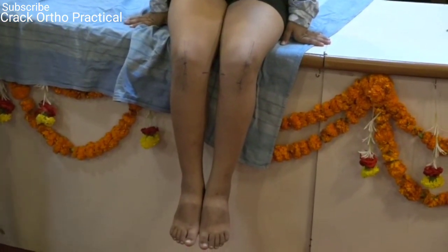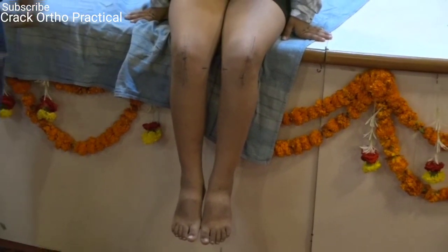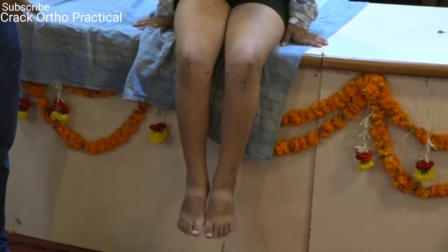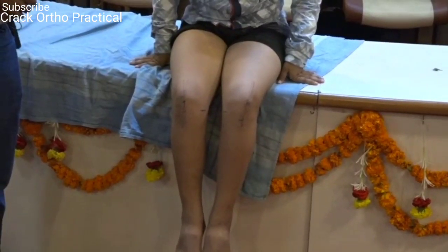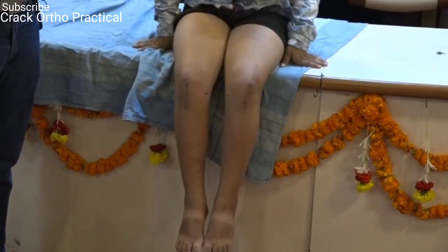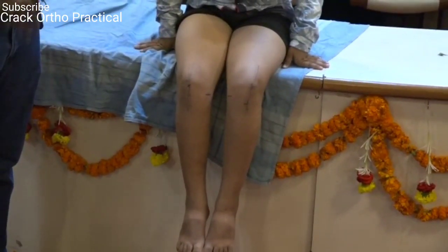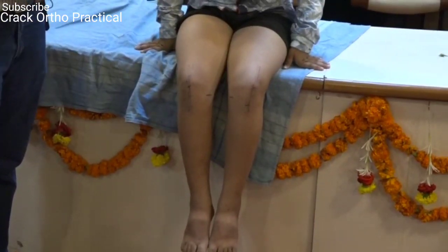What is the importance of the Q angle? Sir, the Q angle is the quadriceps angle. It suggests the pull vector of the quadriceps muscle. It is increased in genu valgum cases. In genu valgum the Q angle is increased, which leads to strain, and the lateral vector of the quadriceps function is increased. Okay.